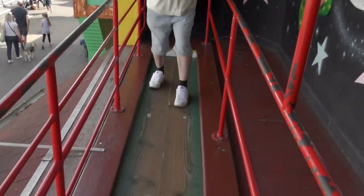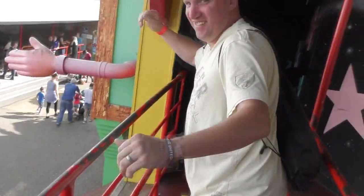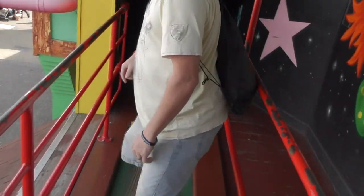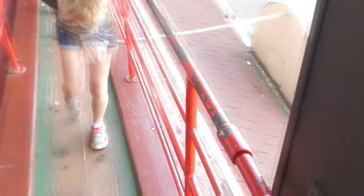Hey, there he is. Danny having a bit of a... Oh my God. Jesus. I don't remember this last time. Oh my God. It's actually really hard to stay still on here, isn't it? It's alright, you just moved. What is he doing? Doing like a funny dance. Oh my God. All the magic stars on the wall. The magic of Great Yarmouth Pleasure Beach. I like my magic stars. Everyone likes magic stars.